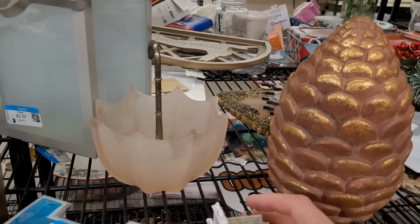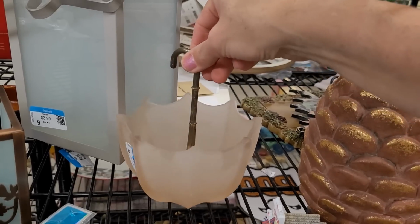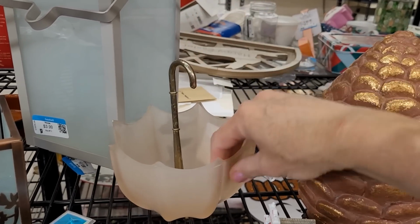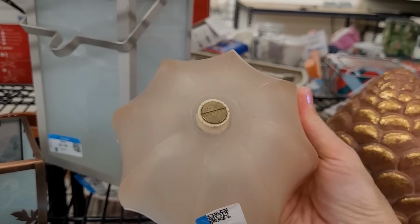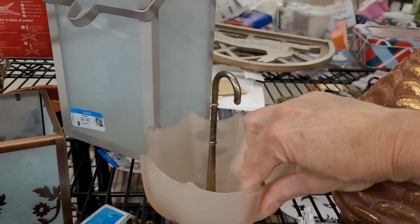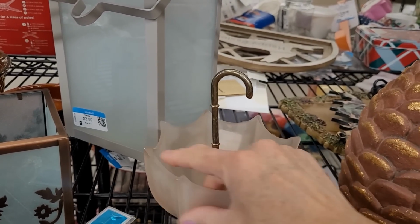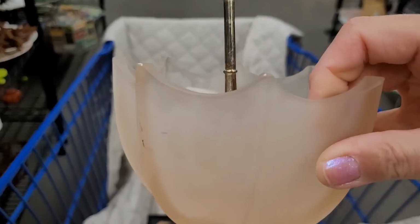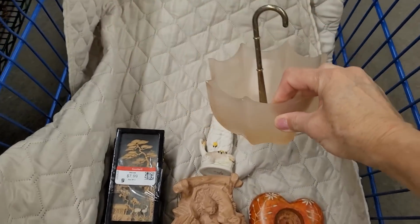Oh my goodness, look at this. This is vintage Fenton, I believe. The pink glass umbrella candy dish. I have never found one of these in the wild. That's so exciting. It's only $2. It looks to be in perfect condition. You can absolutely feel the quality of this glass. I can't get it in the cart fast enough.